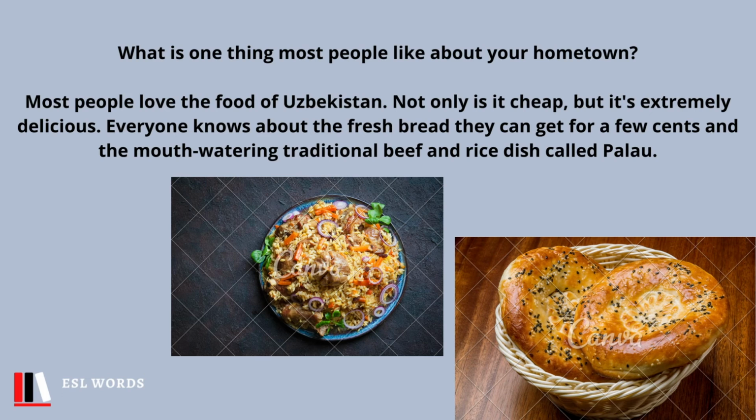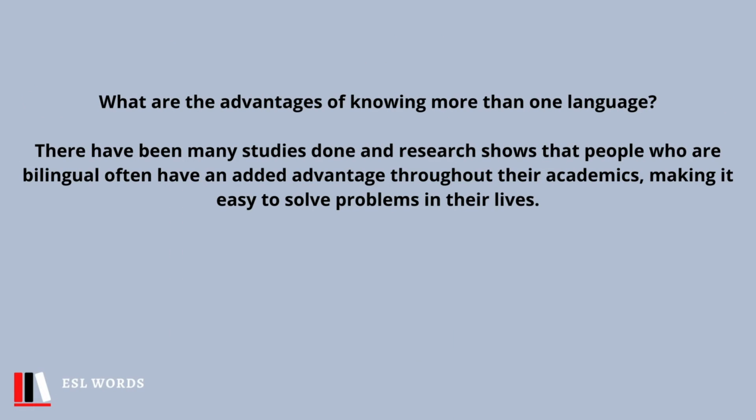So let's take a look at another question. What is one thing most people like about your hometown? Most people love the food of Uzbekistan. Not only is it cheap, but it's extremely delicious. Everyone knows about the fresh bread they can get for a few cents and the mouth-watering traditional beef and rice dish called palau.